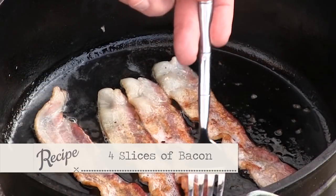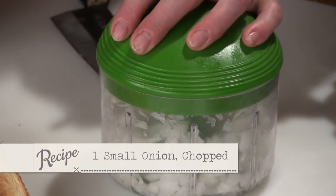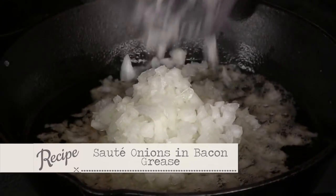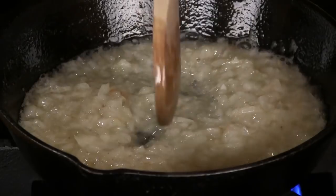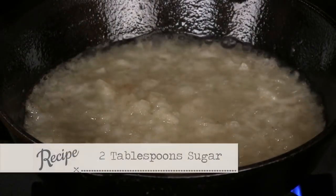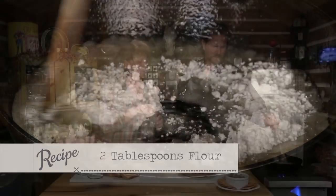Fry your bacon until it's crisp and set it aside. One small onion, chopped. You got your chopper. All right, we're going to saute our onions until they get translucent, Mrs. Farmer. Beautiful. Okay, so we've taken our onions, putting them in the drippings, and I believe they are translucent enough. Look yummy. All right, here's sugar. We've got 2 tablespoons of sugar and 2 tablespoons of flour.